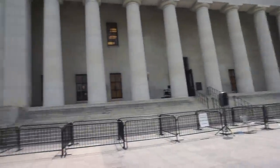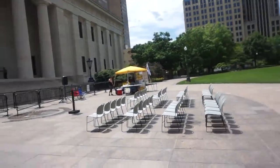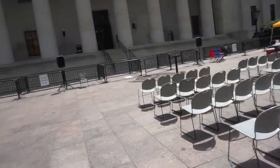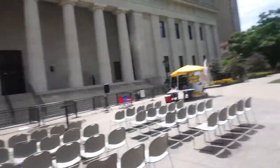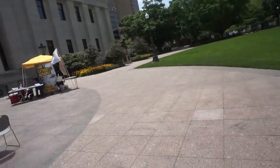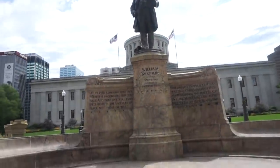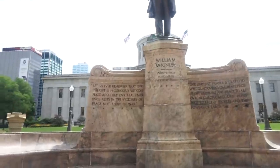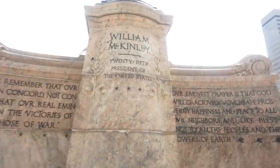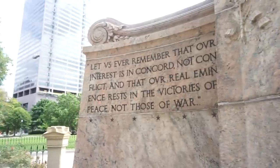I don't really know what's going on here today, but they're talking about journalism not being a crime, and it looks like there's going to be some kind of a speech. I guess it would be National Guard or National Security or whatever here, so pretty interesting. And here we have a William McKinley monument. He was the 25th president of the United States, William McKinley. So pretty cool.